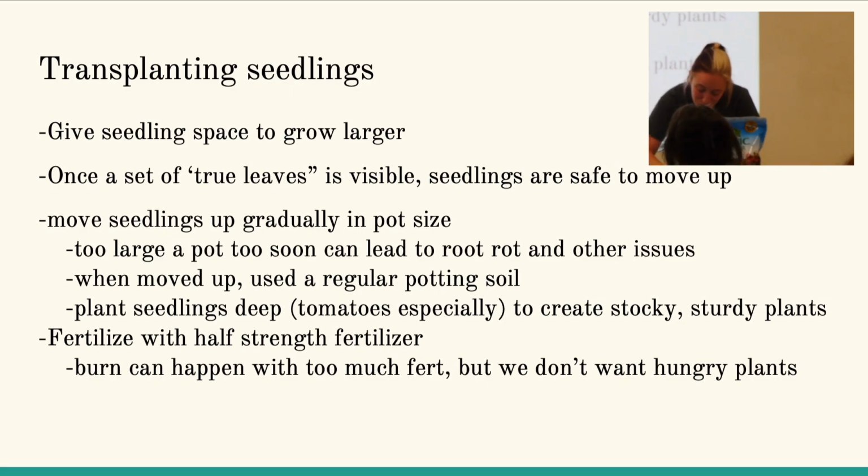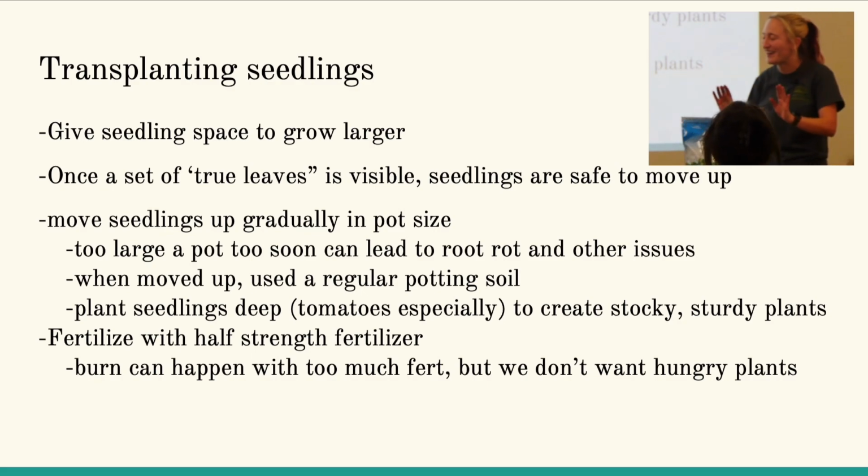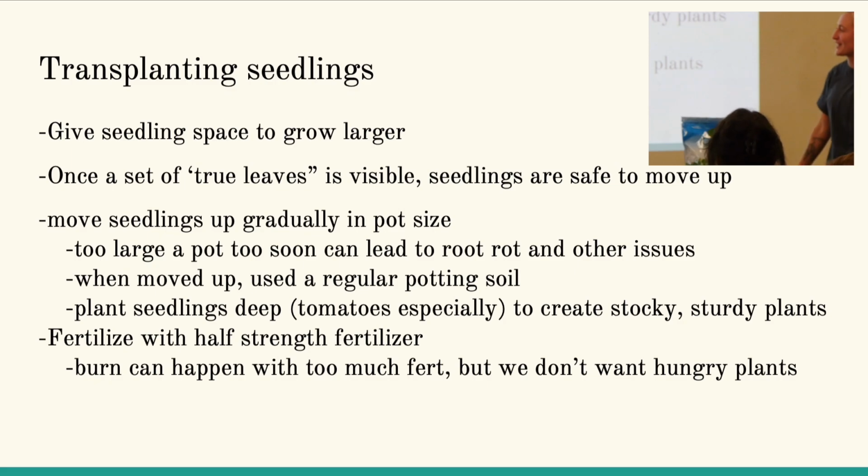Definitely, we shouldn't be dealing with too big of plants. My sister-in-law got overanxious one year. Squash germinates so fast. Don't worry about starting your squash too early. She started them so early, it was the entire counter. She had blossoms on it. We were like, whoa, cool it. So squash is one that you don't really have to start that early, but hopefully we're not dealing with gigantic plants, but definitely still move them up slower. It's just better for the seedling. Plant seedlings deep, tomatoes especially.